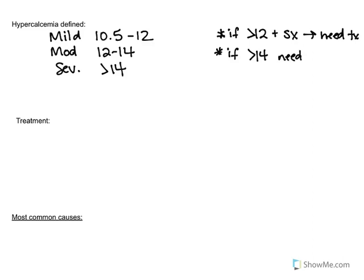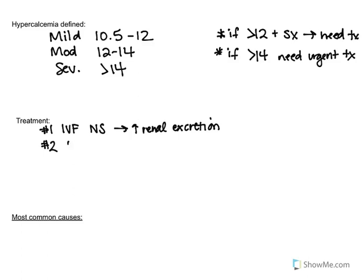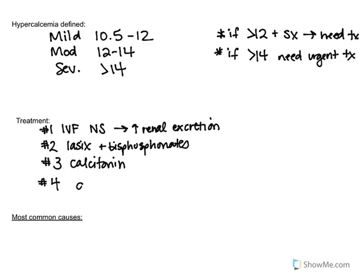And when I say urgent, I mean inpatient hospitalization for IV treatment, and we'll talk about what that is. Treatment number one, first line, is IV fluids by way of normal saline. The function of this is to increase renal excretion, so literally flush it out. If that doesn't work, or they're in a critical situation, you can use Lasix, again to increase renal excretion, and bisphosphonates. If they're refractory, calcitonin. And if you've tried everything and it's all failed, dialysis, in critical situations.